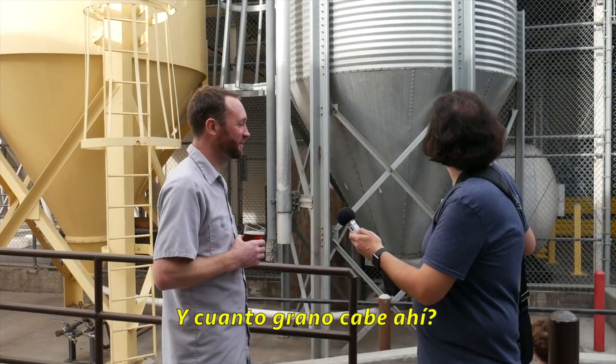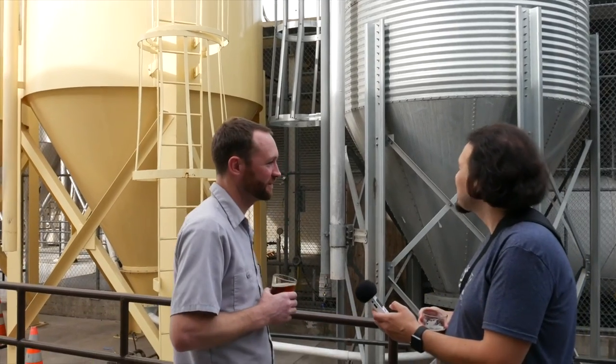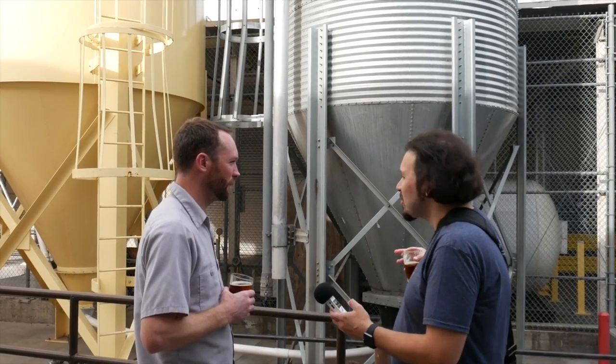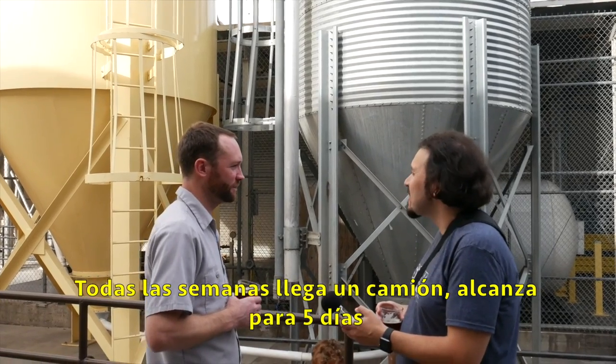And how much grain does it take? This is 50,000 pounds. 50,000 pounds? Yeah, these two. That's a lot of grain. A lot of kilos. And how often do you fill it up? Every week comes to fill it up. So about 5 days. 5 days.